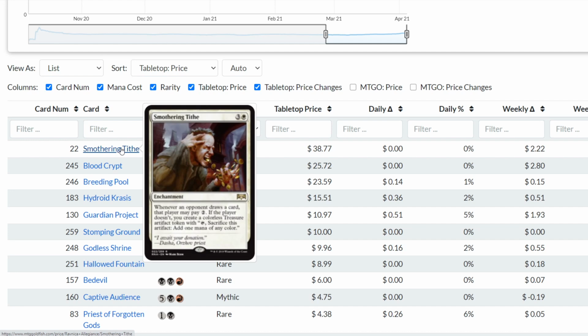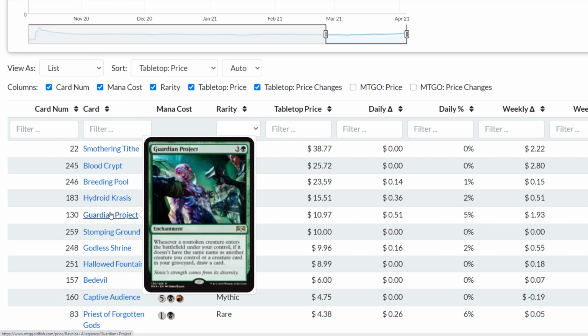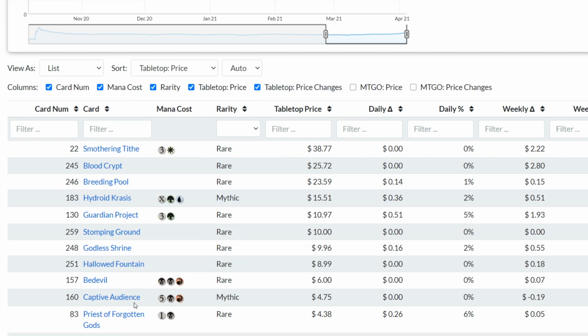The Shocklands are doing well. Guardian Project is another Commander card that has just gone through the roof. And this is exactly where you want to be in a particular set when you have a mana base. I'd like to say with Pioneer, if we do get organized play back and Pioneer sees as much play as Modern, that the shocks become the new fetches. In fact, they might be a little bit more valued than the fetch lands.